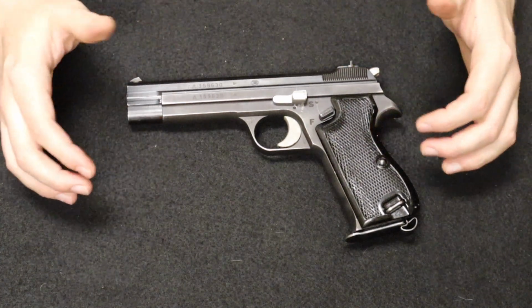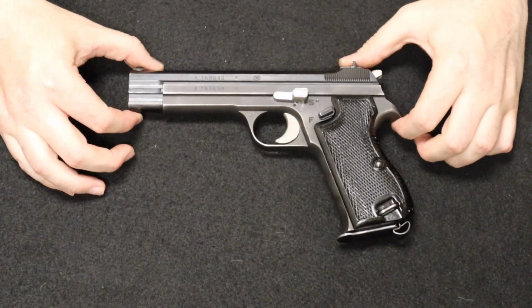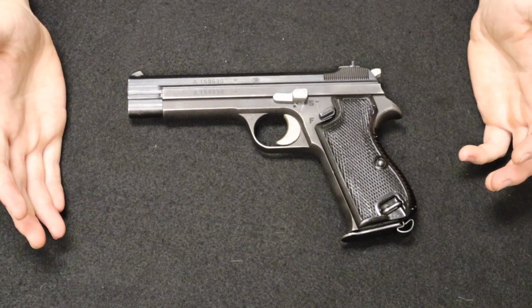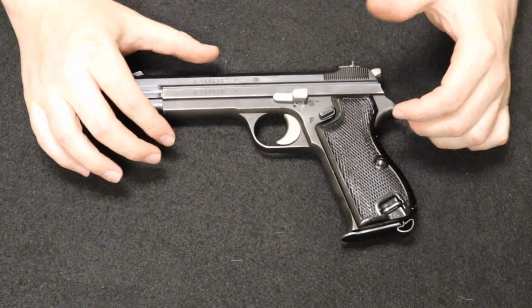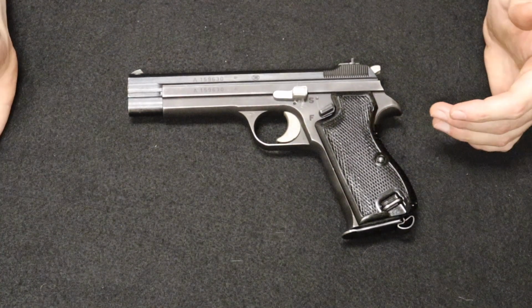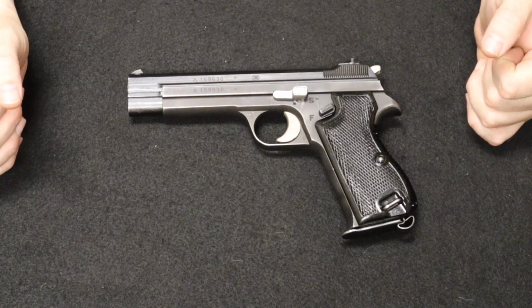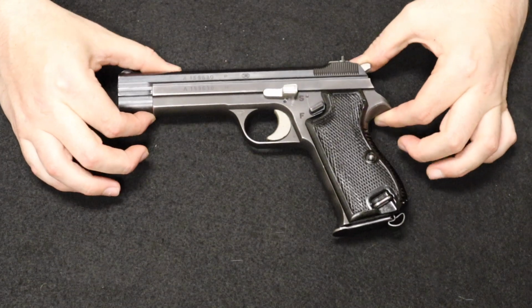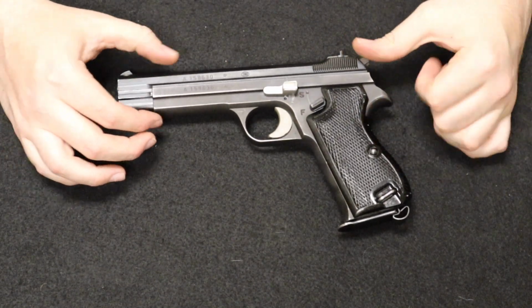But anyway, these are really regarded as very, very nice and probably one of the best made service sidearms that has ever been issued by any military, even to today. A lot of people still use these in competition. The civilian version that you can actually buy today would be the SIG Model P210, which is essentially this. But the military variations are still very collectible and excellent pistols.